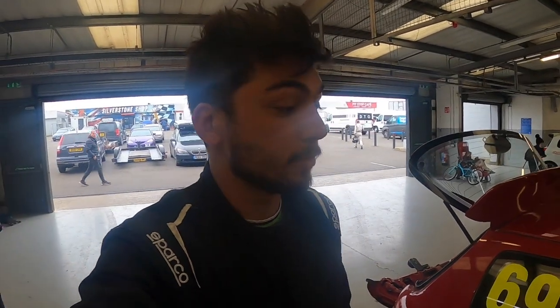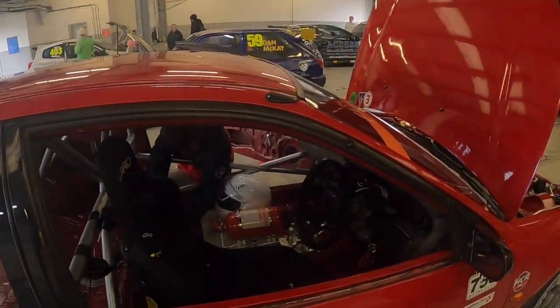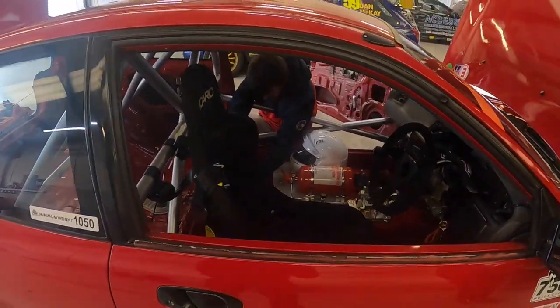In the race, you can see I was lifting and trying to conserve fuel, but obviously that was a waste of time. I was trying to keep that white car behind that we were chasing for a while. We'll try and fix it before race two. Hopefully the weather holds and we can get out again and go fast.